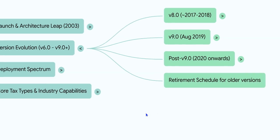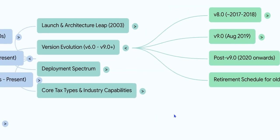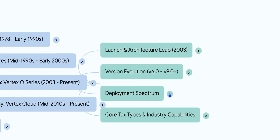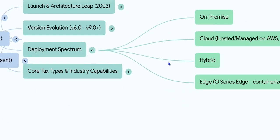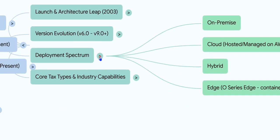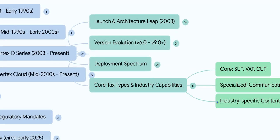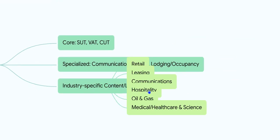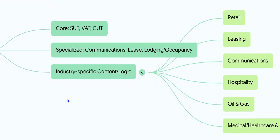And crucially, they offer industry-specific content and logic for retail, leasing, communications, hospitality, oil and gas, healthcare. Really deep vertical solutions. So it grew from a focused tool into this broad, adaptable, global, indirect tax platform. Okay, but while O Series can run in the cloud, Vertex also built a separate born-in-the-cloud product, Vertex Cloud.